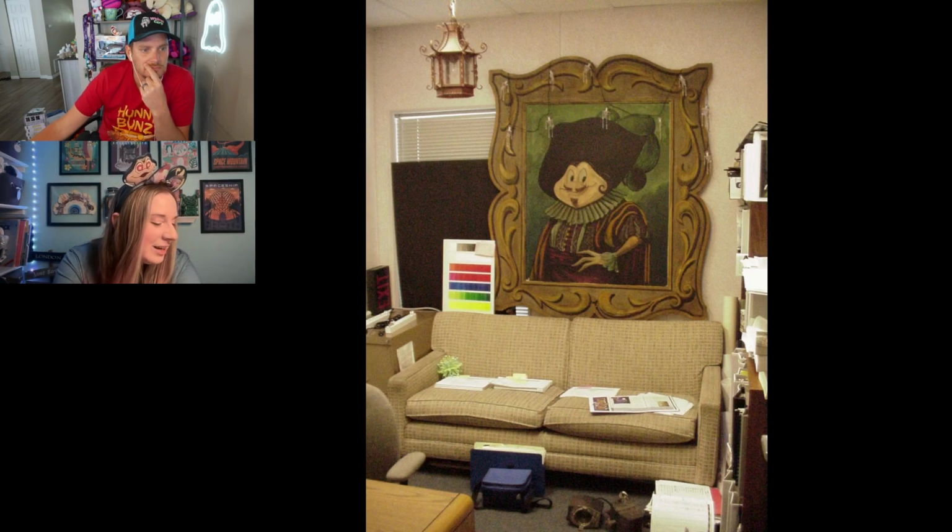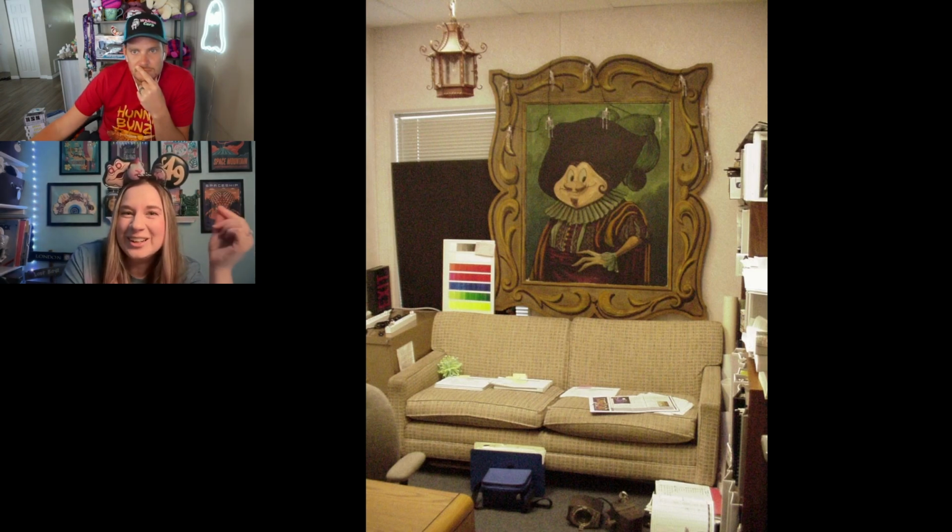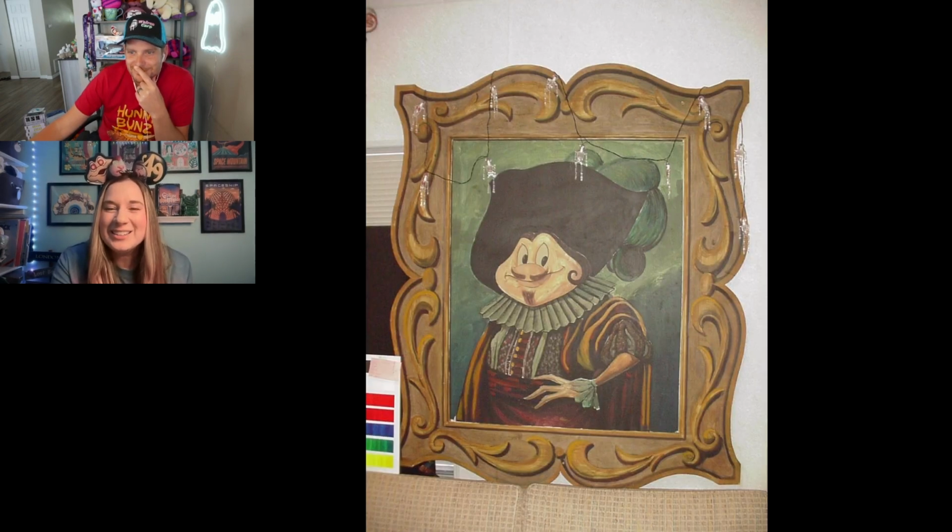So this is the Laughing Cavalier by Dutch Golden Age painter Frans Hals. But this is Mr. Toad, of course, as him. This is taken from the ride, from Toad Hall, and I don't know if it's still here, but as of when they got this photo, it's sitting on the back of a couch in clearly an office backstage. And Kirk, the best thing about this picture is what's draped around the frame, their little skeleton lights.